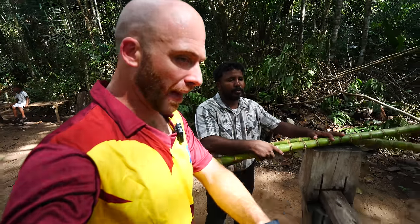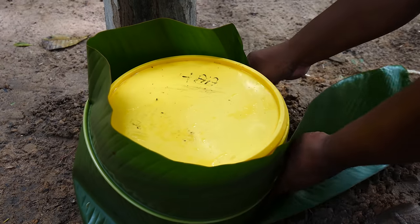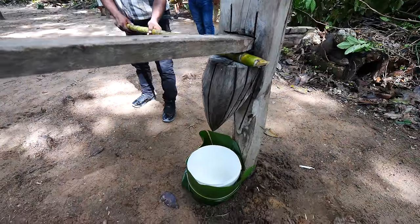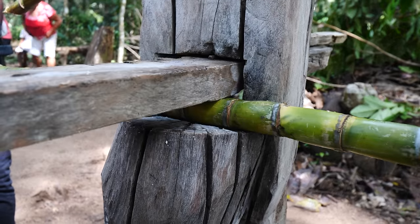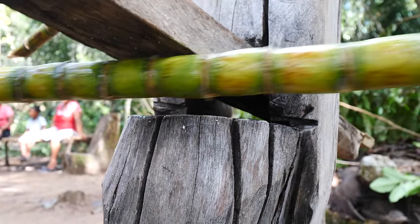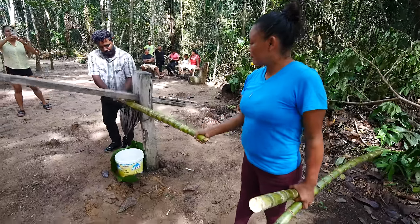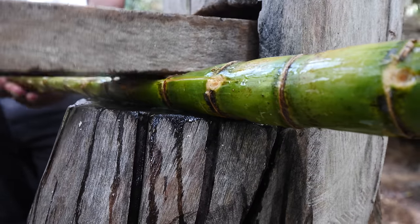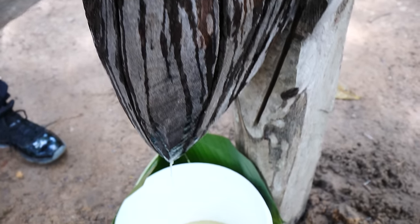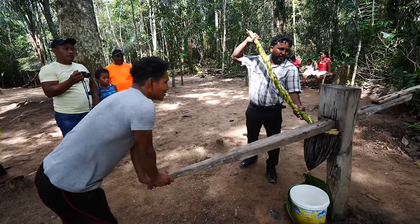Okay, and over here we have a banana leaf? We're going to wrap the bucket with this. So there we go, pressing. You're cracking the joints first. You don't press right down, just crack each joint. Good. And you turn to the other side, and it goes down. Hold it. Just crack each joint. It's coming out, huh? So you twisted it? Yeah, put all your strength into it.